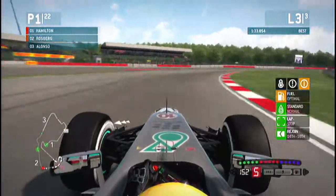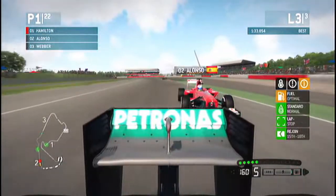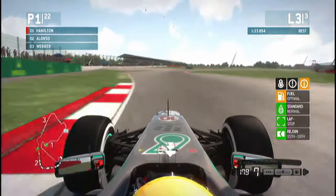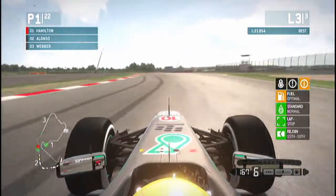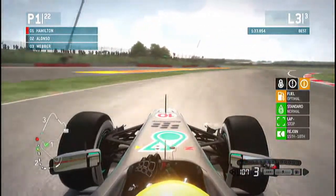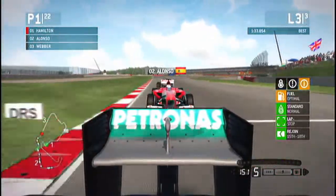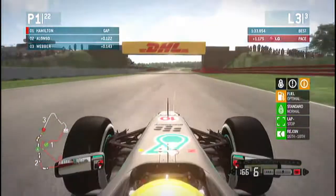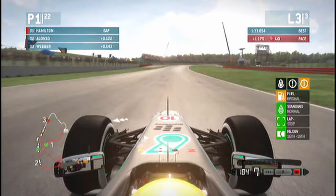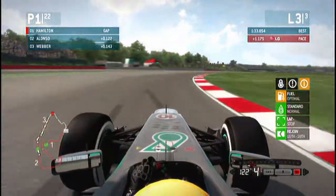My prediction for best of the rest, I think it's going to be between Red Bull and Ferrari. Red Bull especially looked pretty good today in practice. Daniel Ricciardo, I think, got third in one of the practice sessions. The Red Bull will definitely suit the Silverstone circuit. Very high speed, lots of high speed turns where you need that aerodynamic grip and that performance from the Adrian Newey design. So I think they could be good for a podium this weekend.